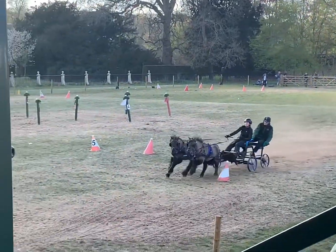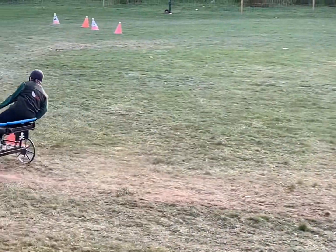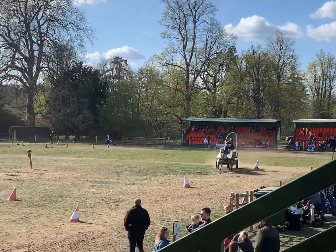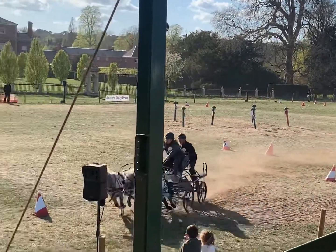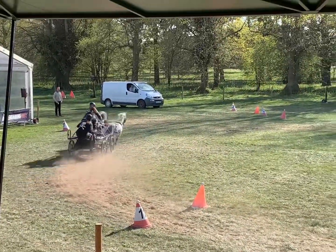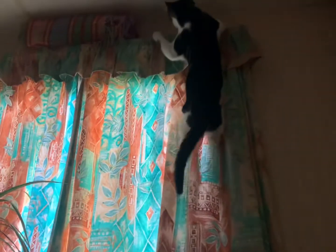Here they come! Come on, Jekyll and Hyde! Get behind them! Come on! Woo! It's close! 64 to beat! 64 to beat! 54! They can do it! Come on, the champions! Come on, Claire! Very close! Yes!